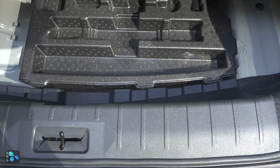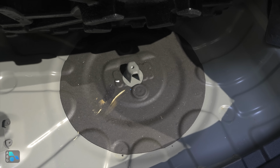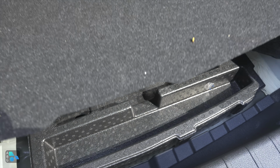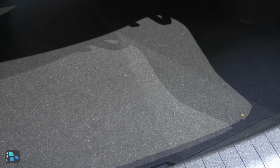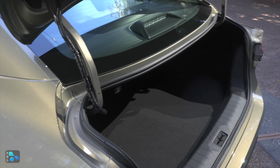In the US, every model is going to get a tire inflator kit or a mobility kit, but under this foam divider, you'll notice there is provision for mounting a temporary spare tire. So if you wanted to do that yourself aftermarket, you should be able to find the parts, because I suspect in South America and other markets, it's actually going to come with a spare tire. Let's take a look at the inside now.